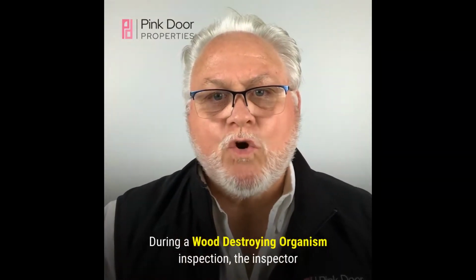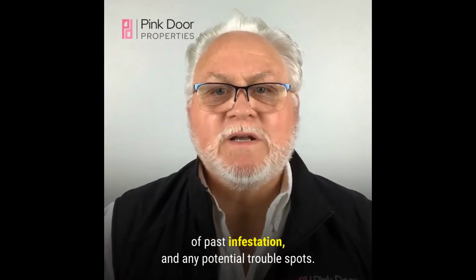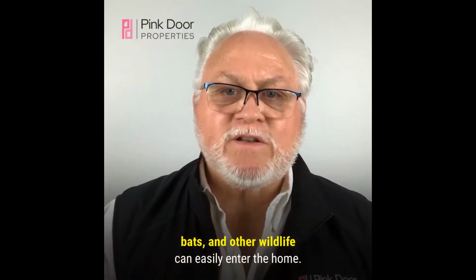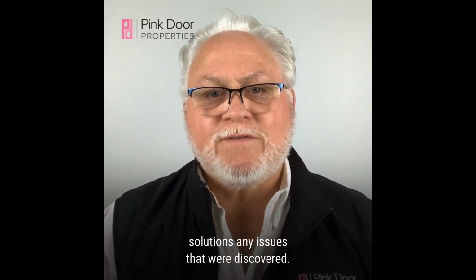During a wood-destroying organism inspection, the inspector will look for evidence of active infestation, signs of past infestation, and any potential trouble spots. They will also check for open areas where mice, bats, and other wildlife can easily enter the home. A report will be generated detailing the findings of the inspection, as well as potential solutions for any issues that were discovered.